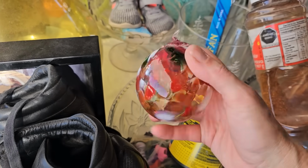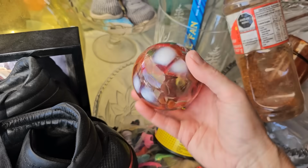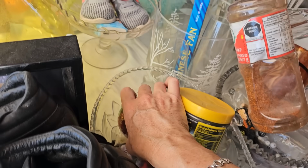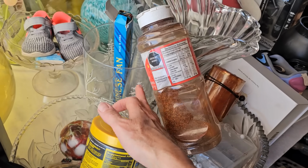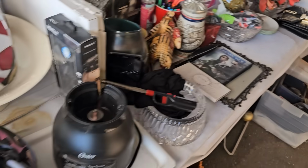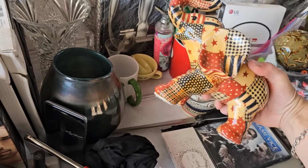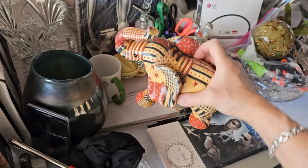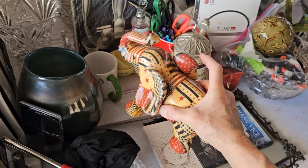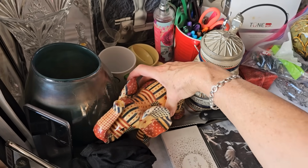Here's a lovely ornament. Sadly, the little hook is broken. I like the vase with the Christmas tree on. Size 8, she's size 7 right now. What else? We've got a patchwork elephant. We are running into a lot of damage on these guys. They don't do very well in the hot sun. This one is yellowed.